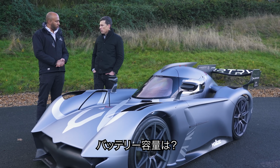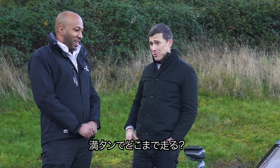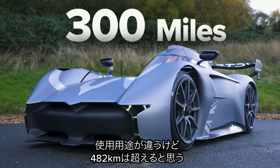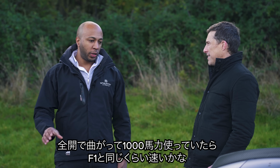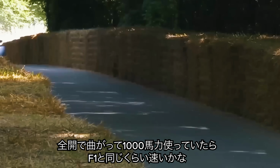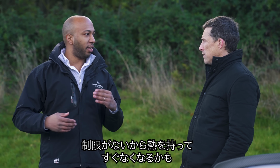And how many kilowatts are the batteries? It's a 60 kilowatt hour battery pack. Okay, so let's do some geeky consumer stuff. How far can you go on a single charge? On the road, on a WLTP cycle, it'll give you over 300 miles of range. How long can you go flat out for on track with your 60 kilowatt hour battery? If you turn everything to 100%, if you want to use the full 1,000 horsepower and go at a similar pace to an F1 car, you're not limited by the capacity, you're then limited by temperatures. So everything is going to start getting very hot very quickly.